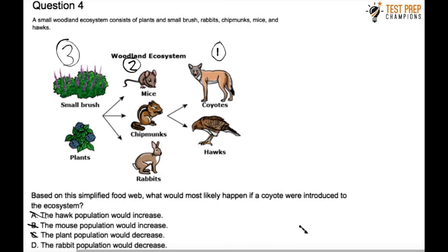Okay, so what about D? Well, D is actually the last standing survivor here, so D is right, but we know that the rabbit population is simply going to decrease because if coyotes eat rabbits and we don't have any coyotes around, but then we put coyotes in, they're going to eat more rabbits, the rabbit population is going to decrease.